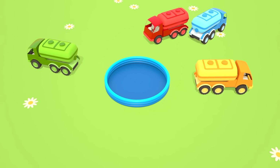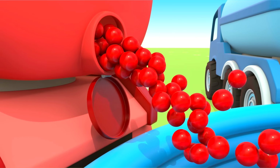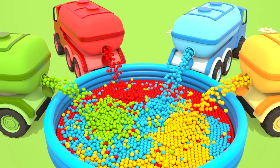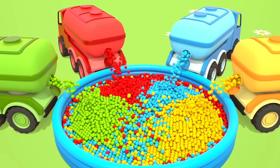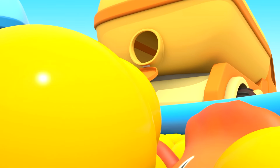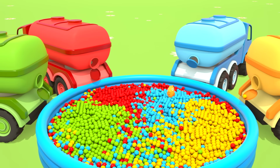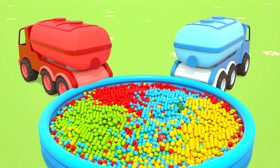It's a ball pit. Now the cars fill it with different colored balls. Many, many balls. And here are fish. Swim, fish. Another. Another. Another. Now the toy fish live here.